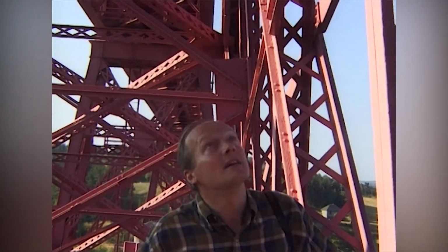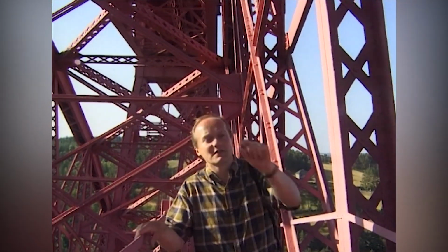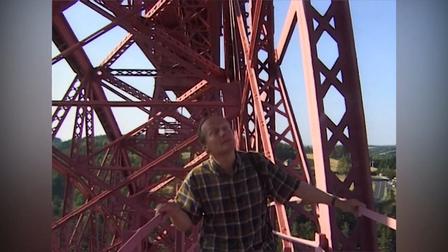Eiffel calculated that under the weight of a train, the center of the arch here would deflect just 8 millimeters, about that much, and he was proved exactly right.